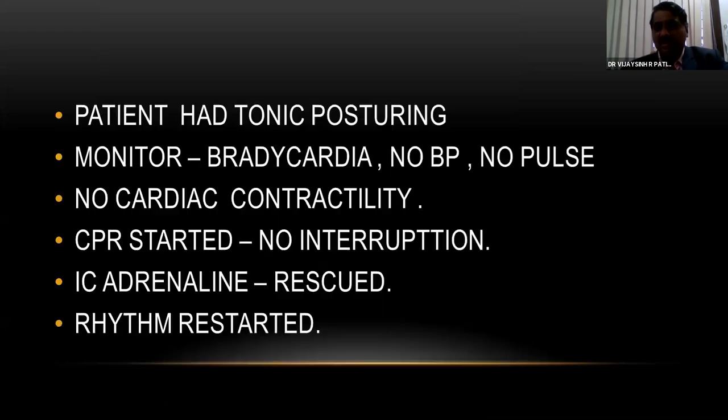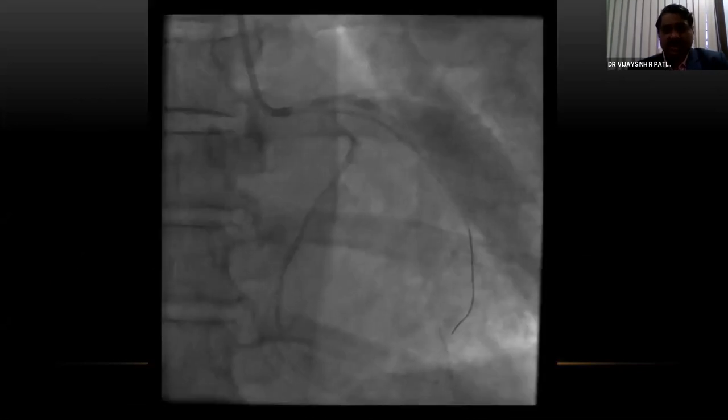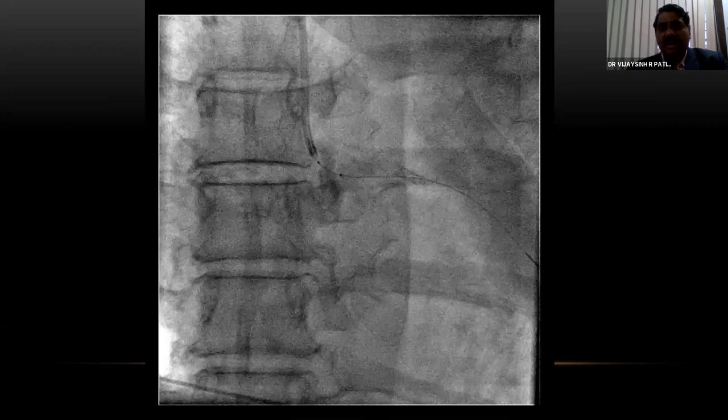But since there was already a radial access in place, we took a JL 6 French guide catheter. While the patient was being resuscitated, we could immediately give some diluted intracardiac adrenaline, and the rhythm could be restarted within 1 or 2 minutes. A blind wiring was done; the wire went somewhere into, I think, a high obtuse marginal, but we continued the CPR.